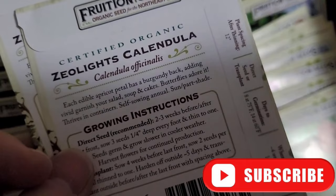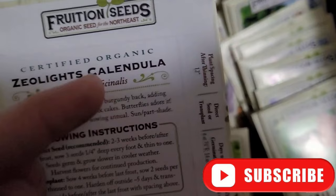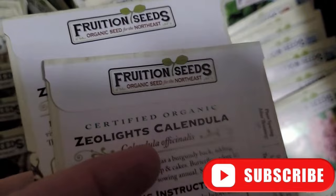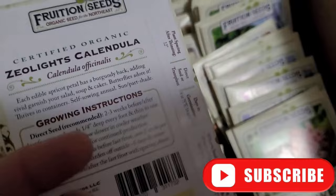And I haven't seen a lot of butterflies flocking to my calendula, but I do see a lot of hummingbirds, bumblebees, lots of bumblebees, all different kinds of pollinators, like just the honeybees, as well as hoverflies. I've seen those too. Maybe this particular variety will attract more butterflies. I love them in my garden for sure.